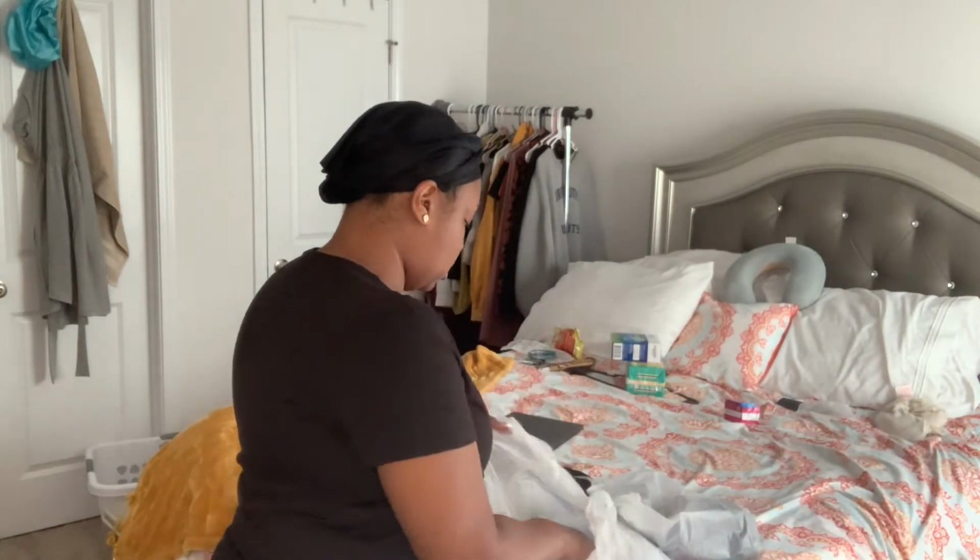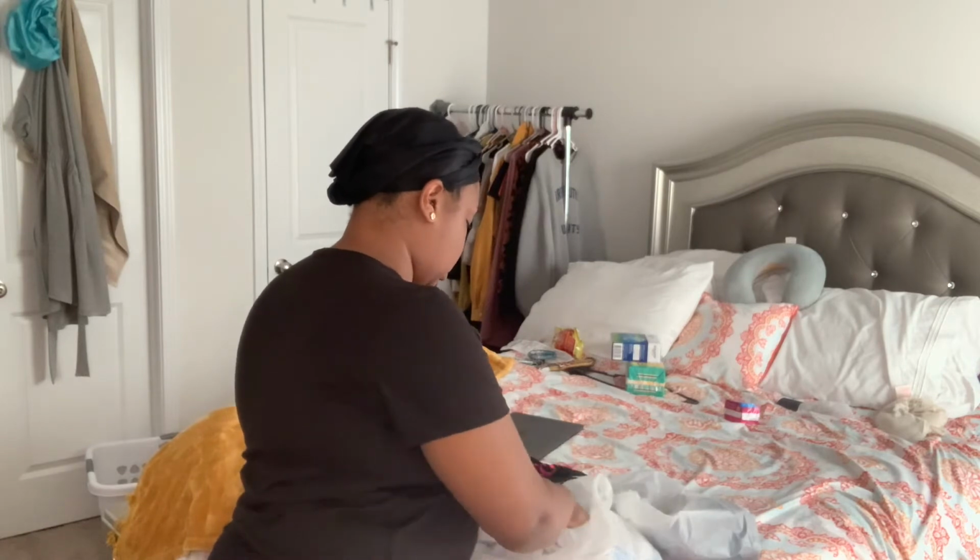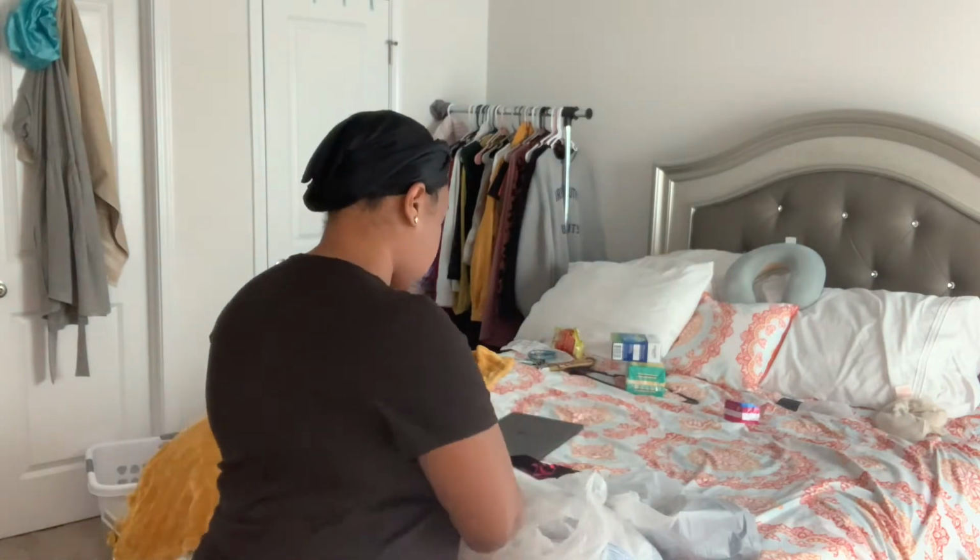I'm trying to make it look like something in here when I walk in, because I can't stand that clutter, and you're gonna see that I bought something to kind of minimize it.